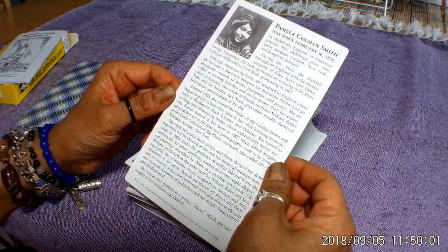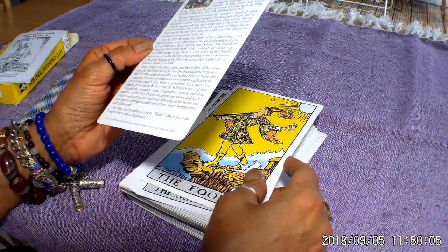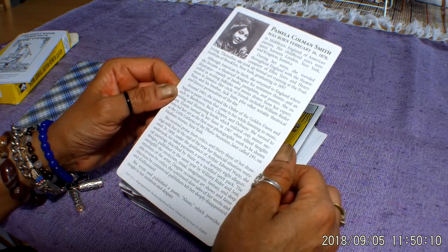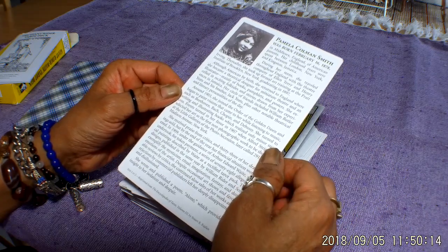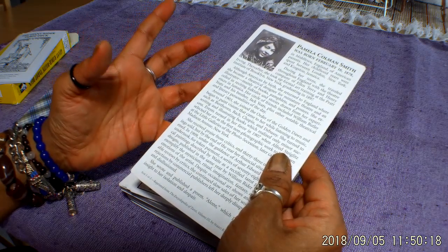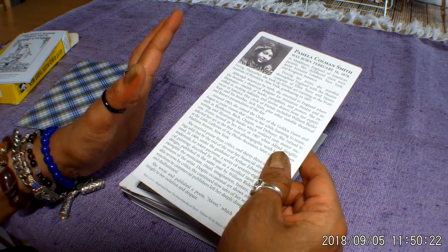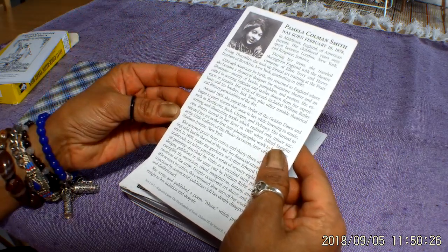And she's like one of the first tarot painters, because each and every card in the major and the minor arcana have got pictures in it. So it's a very user-friendly deck that was painted, so that we can all see the images and understand it. I don't like cards that have no images on them. I can't connect to them. I don't feel I can.